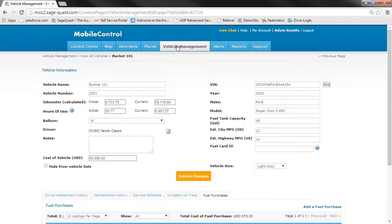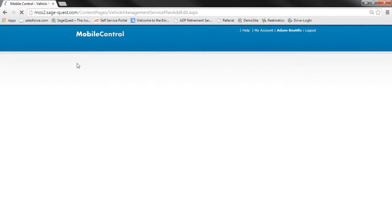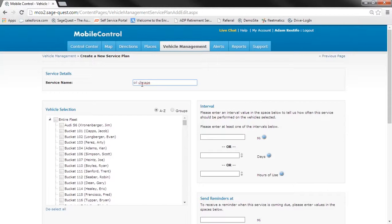In addition, you're able to set up service plans. So now, once that vehicle's set up, you can go in there, you can actually create a service plan. Again, we have the odometer in hours. We can also do this by time. So you can go in there, and I'll show you an example of setting up an oil change. Say you wanted to get that done every 3,000 miles or 90 days.